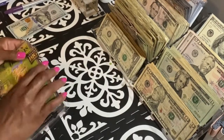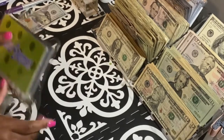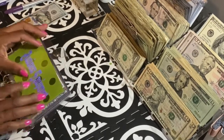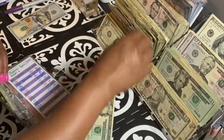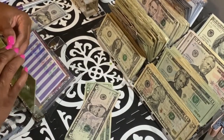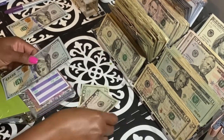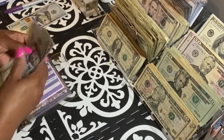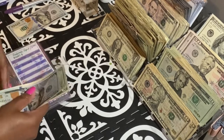Next binder. We're going to start out with business and equipment. And business and equipment is getting $25. I also pulled from business because I had to renew two of my business licenses, $50 each. So we now have $125 in business.